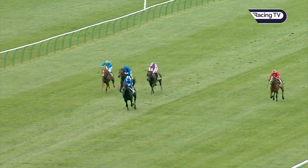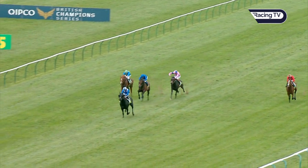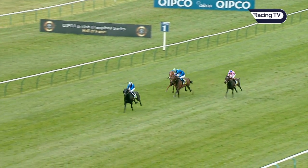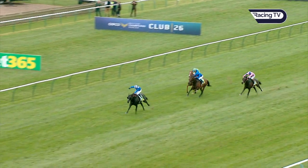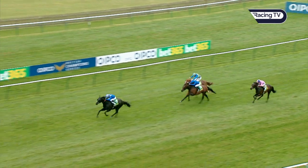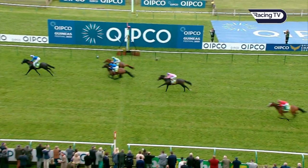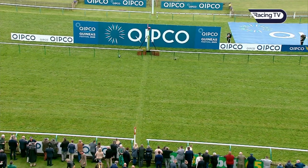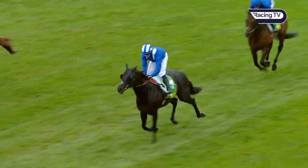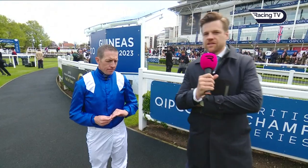Native Trail is having to work hard to try and close with Light Infantry, Check and Challenge. Imperial Fighter drops off them, and it's Mutasaabeq inside the furlong, still with a commanding advantage over Native Trail, Light Infantry and Check and Challenge. Mutasaabeq will defy his penalty, and defy it in breathtaking fashion, to win the bet365 Mile. Tight for second between Light Infantry and Native Trail. Check and Challenge next home, then Imperial Fighter. Jim Crowley has ridden Mutasaabeq to success.